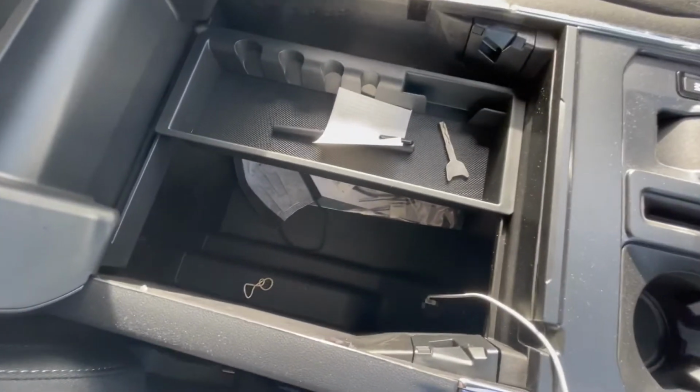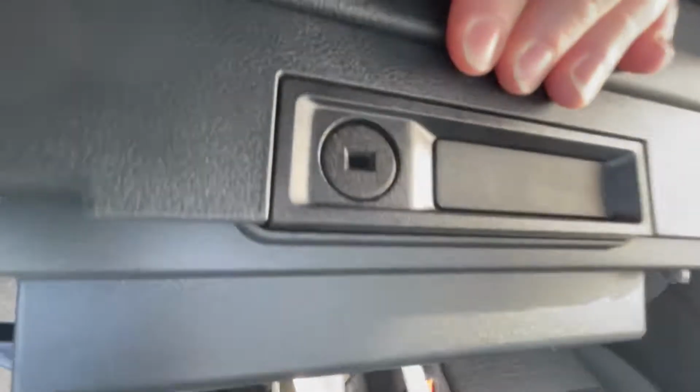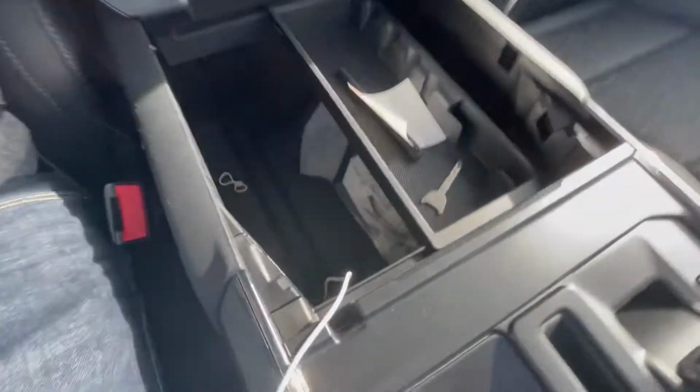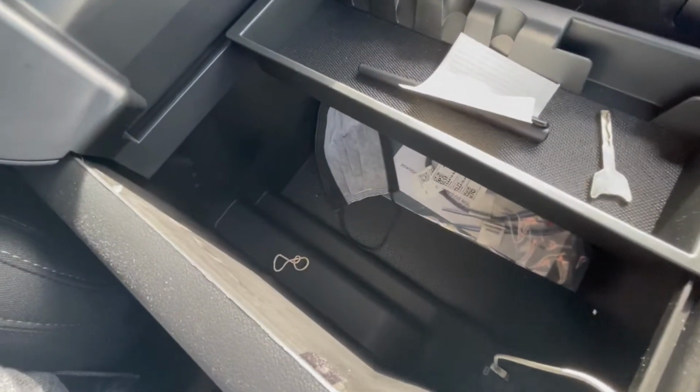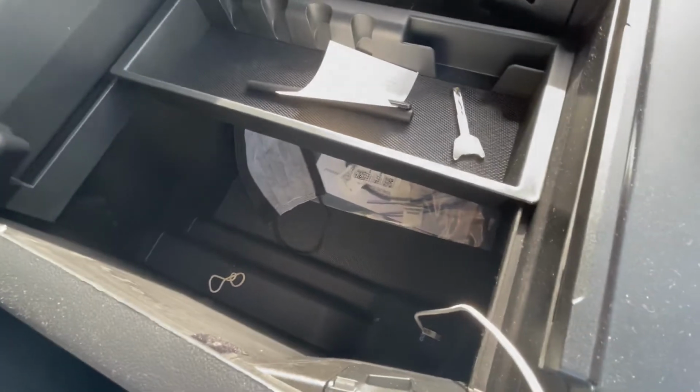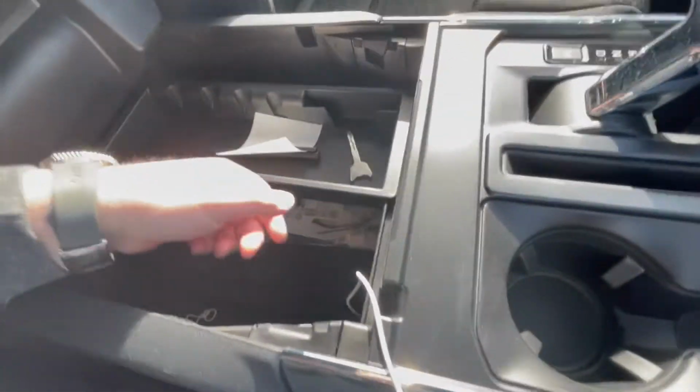In here, I believe that's the valet key. In fact, I know it is, so it can actually lock this when it's closed. So you can close it. It does have a little place for the cable. But you can actually lock the glove box, which is great. Take the key with you, put your valuables if you're having your truck valeted. And yeah, they can have your key to the truck without actually being able to do anything.